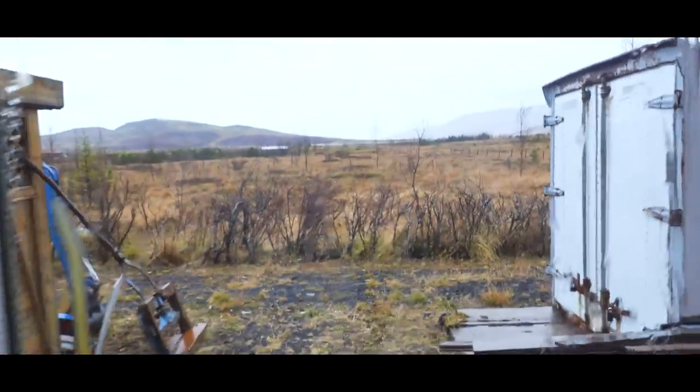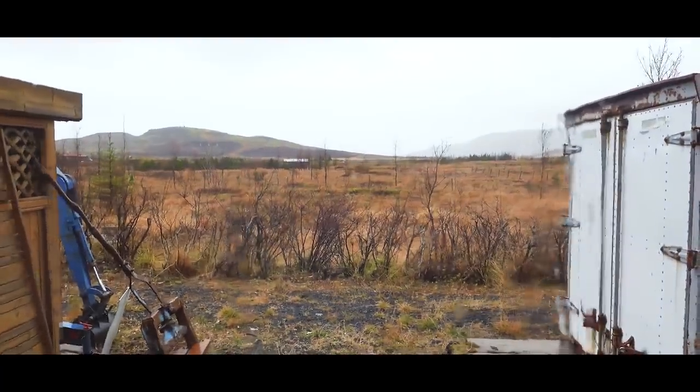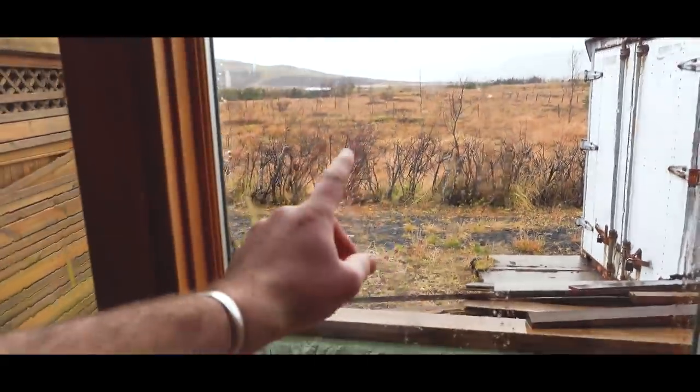Good morning, Iceland. Another wet and rainy day. Today is our last day. We're heading into Reykjavik.